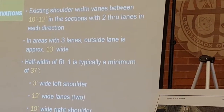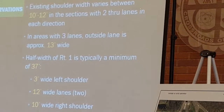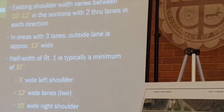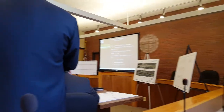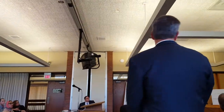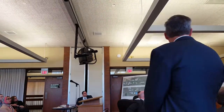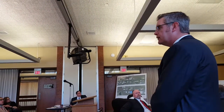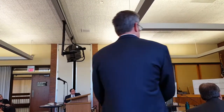Okay, so we did a lot of studies along the Route 1 corridor, measured the roadway width, tried to figure out the best approach to this hard shoulder running operation. And really the main thing we came down to is that the half width of the roadway in the narrower sections on Route 1 is about 37 feet wide. And that allows for a 3-foot wide left shoulder up against the median barrier, then two 12-foot lanes, and then a 10-foot right shoulder.